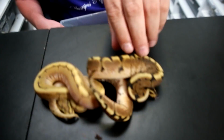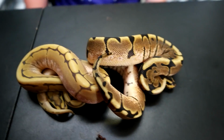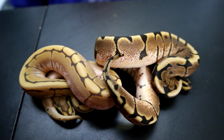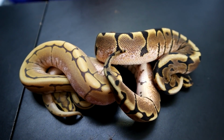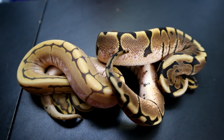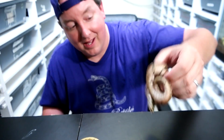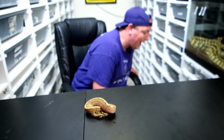This is a normal spider, so you can really see what that ghost is doing in there and how those came out looking just phenomenal. You're probably thinking, are you sure there ain't lesser in there too? I'm pretty sure there's not lesser in there, and again, you will see why here in a few minutes. Let me put this one back.